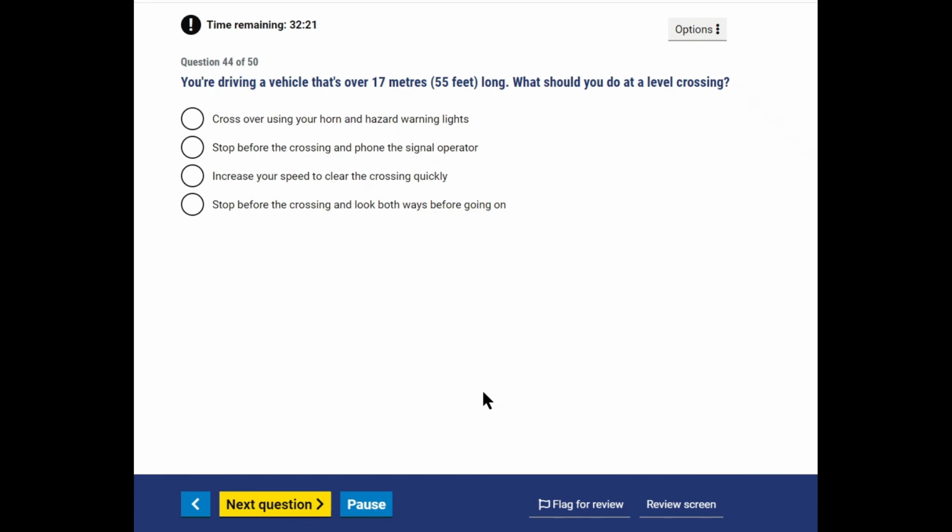You're driving a vehicle that's over 17 metres long. What should you do at a level crossing? I think this is going to be stop and phone the signal man. I didn't know it was specifically 17 metres, but I have seen signs at crossings that say long vehicles stop and use the phone to contact the operator. Cross over using your horn and hazard warning lights? No, because we don't use hazard warning lights when we're moving anyway. Would you increase your speed to get over quicker? No, I don't think so. Stop before the crossing and look both ways before going on? I don't think so, because by the time could you see from your cab? I guess you could. It's not a stop line there. I'm pretty sure that is stop before the crossing and use the phone to phone the operator.